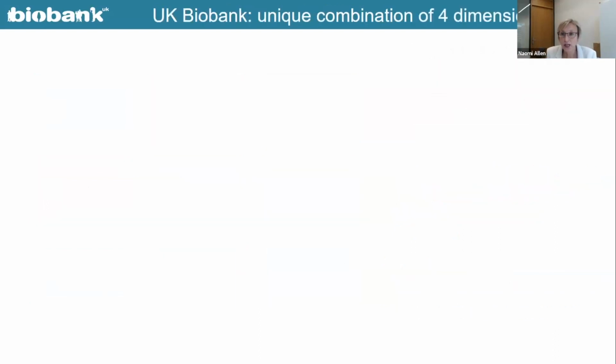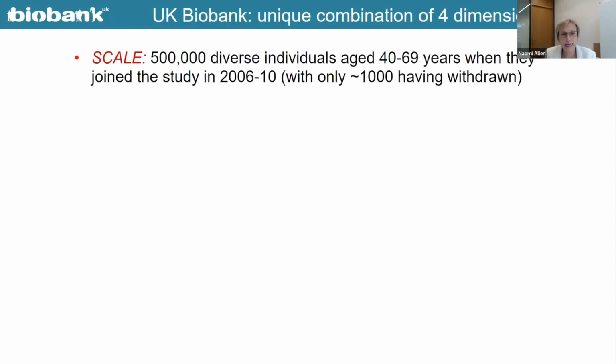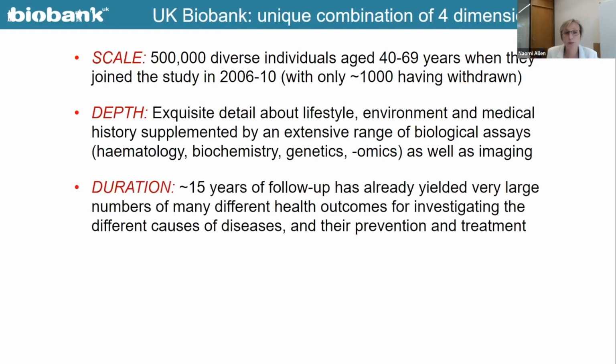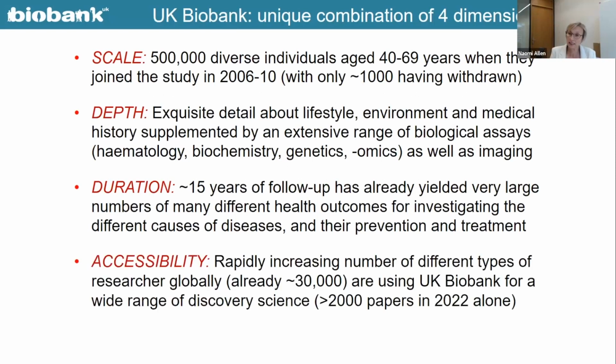So I just want to summarize by concluding on the unique combination of 4 areas that makes UK Biobank particularly stand out. Firstly, the scale: 500,000 participants with heterogeneity in lifestyle factors who joined, with exquisite detail about lifestyle, environment, biological assays, imaging, and so on. Long duration of follow-up over 15 years, yielding very large numbers of incident outcomes to enable robust research, and the ease of accessibility of the data, as I've said. These 4 components, or study design metrics, of the study have really made UK Biobank a unique resource to do public health research and data discovery.